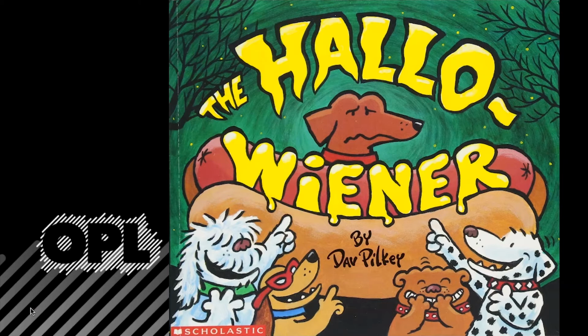He wears the costume because he doesn't want to hurt his mom's feelings, but when the other dogs see Oscar's costume, they howl in laughter, and it seems that Oscar is in for more ridicule than ever. However, one brave act turns Oscar into a hero, proving that a little wiener can be a real winner. Oscar isn't just a hot dog, he's a hero sandwich.